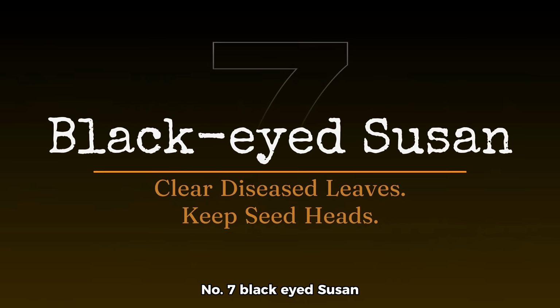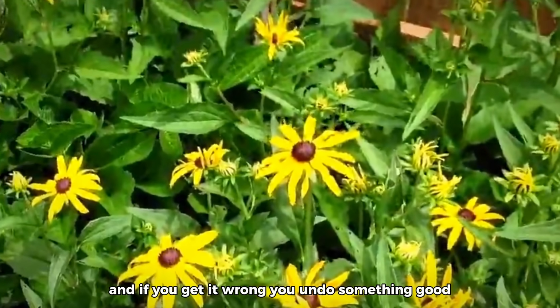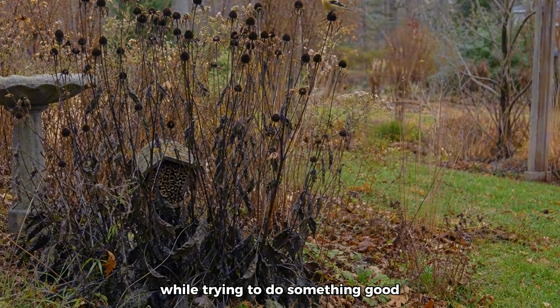Number 7. Black-eyed Susan. This one has a trap in it, and if you get it wrong, you undo something good while trying to do something good.